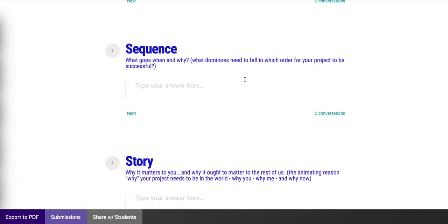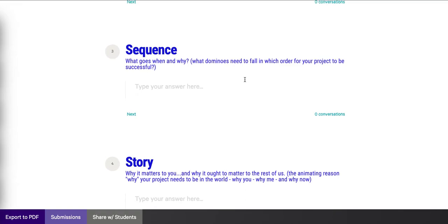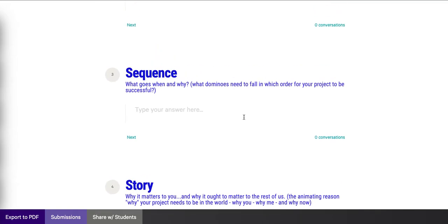Sequence: what goes when and why. So, what dominoes need to fall in which order for your project or product to be successful? And this sounds like it can be really simple and maybe worth skipping, but I find that when you actually incorporate the sequence, like what goes when and why, what levers need to be pulled in what order for things really to get off the ground in the most impactful way possible, it really changes your entire workflow.